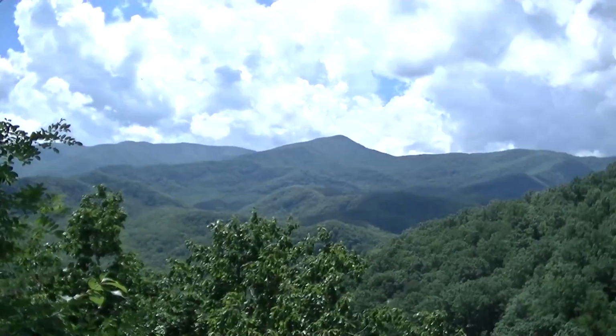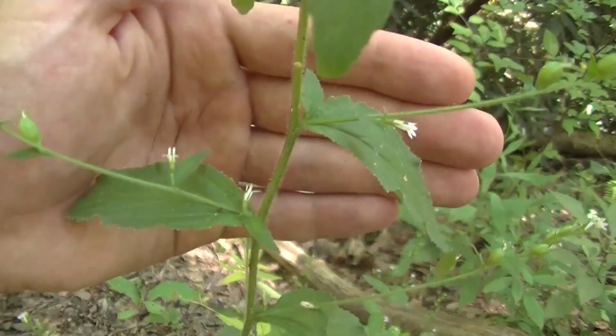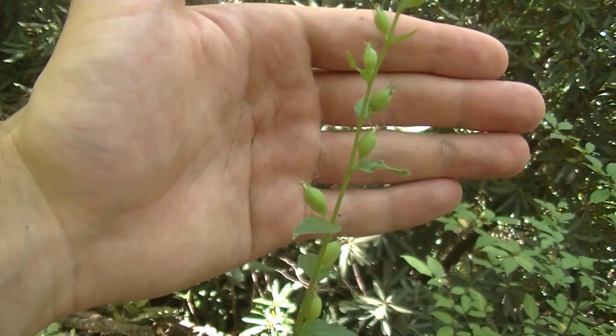We're on the way back from Laurel Falls, and I thought I'd show you guys this Lobelia inflata. There is quite a bit of this along the side of the trail. Now obviously here in the Great Smoky Mountains National Park, all plants are protected, so you cannot pick or dig a single thing. But that's not the important thing. The important thing is to know what each plant is, to know what they look like.